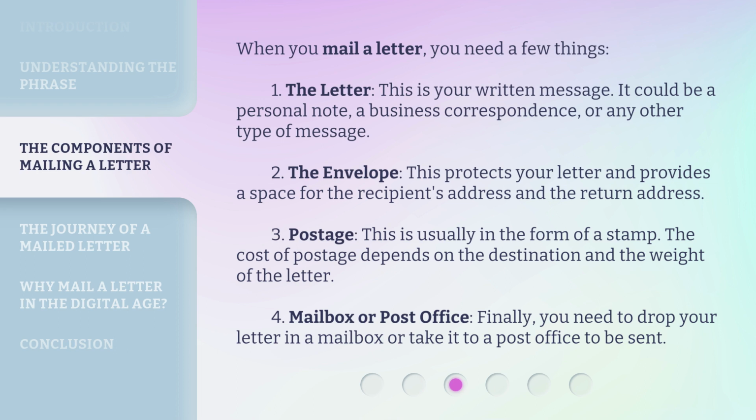The cost of postage depends on the destination and the weight of the letter. 4. Mailbox or post office. Finally, you need to drop your letter in a mailbox or take it to a post office to be sent.